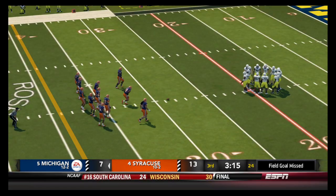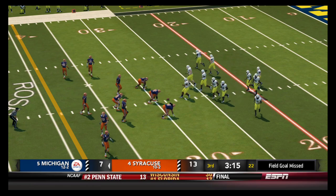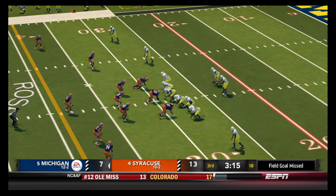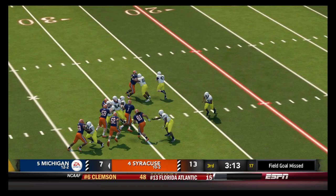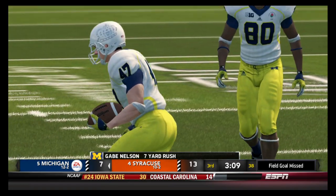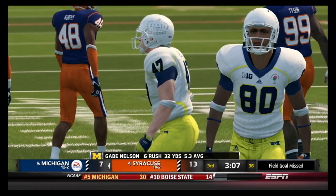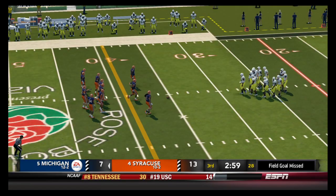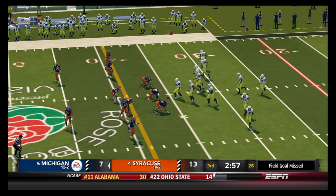They threw a pick the last time out. Should be interesting to see what they do this time. So much in football is about how you respond to adversity. Moving forward after a turnover is a perfect example of that. Tackled after a decent pickup. Second down, and they're going to need about 3 yards to pick up the first down.